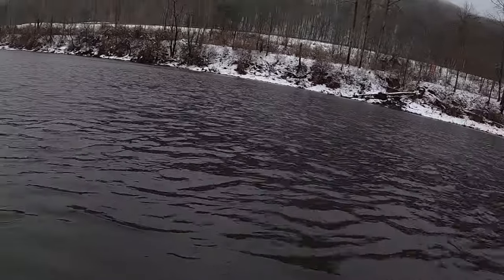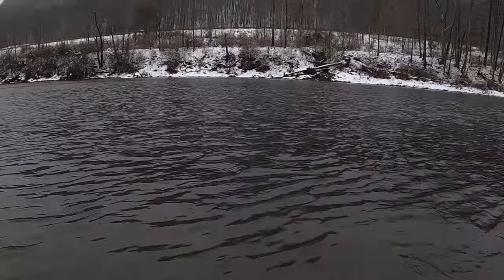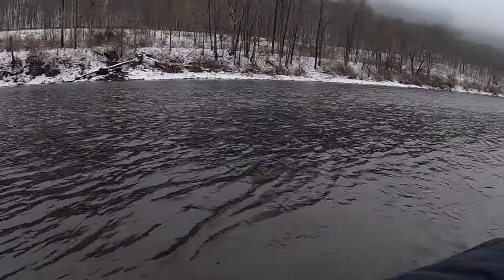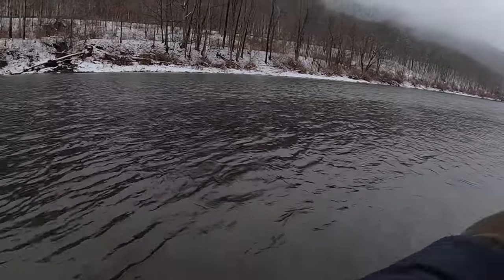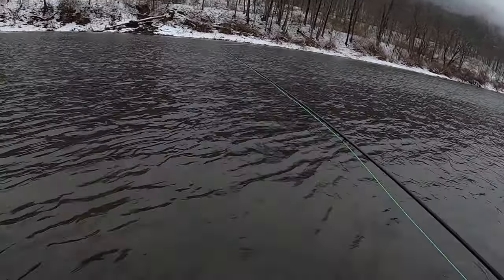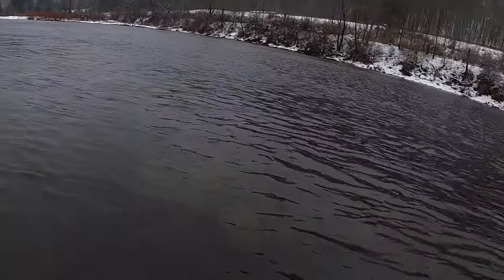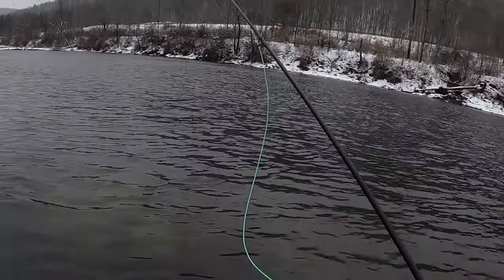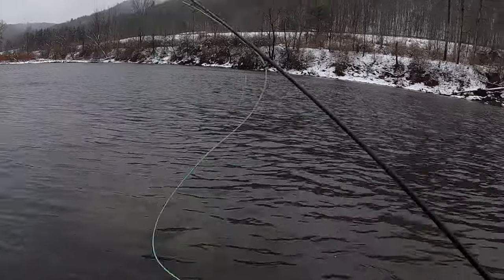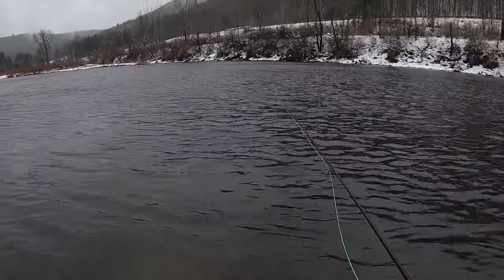Oh, there we go. Fish. There we go. Nice. Nice. Oh, yeah. Come here, buddy. Oh, bummer. Oh, right up on that seam. That was another good fish. I mean, the last two weren't as big as that first one, but that felt like a 15, 16 incher.